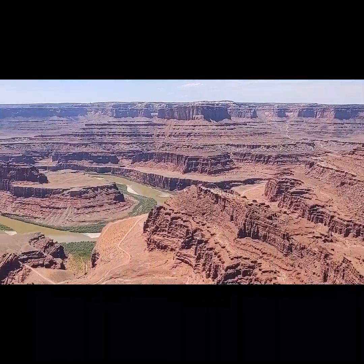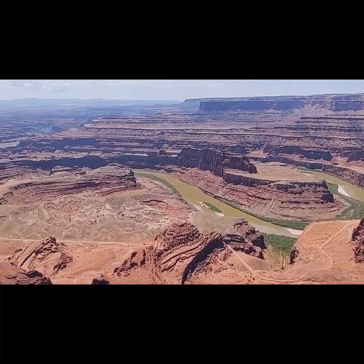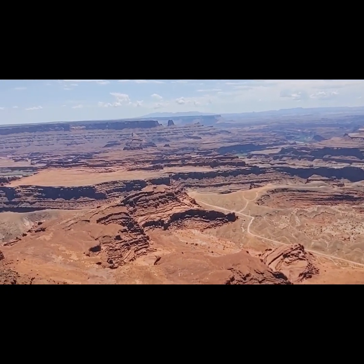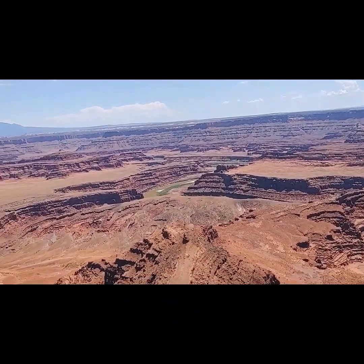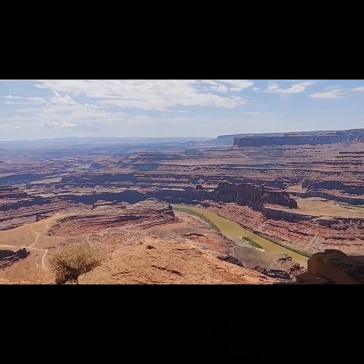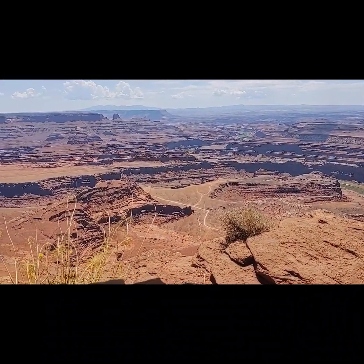From the towering arches to ancient petroglyphs, vast canyons, and mesmerizing night skies, our journey from Wisconsin to Moab has been nothing short of epic. If you're looking for a trip filled with natural wonders and unforgettable experiences, Moab should be at the top of your list.